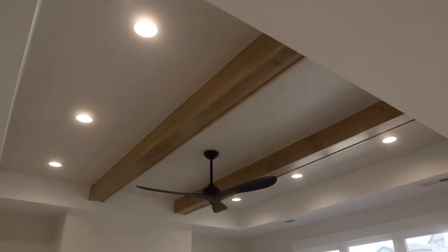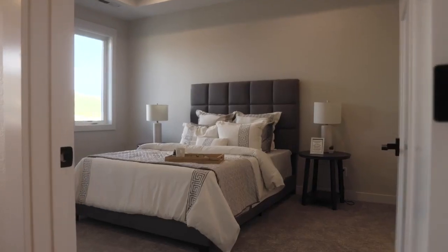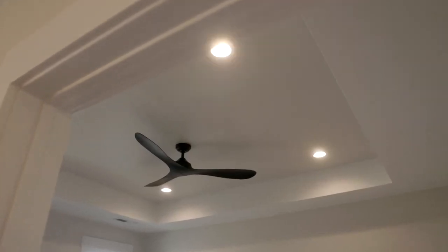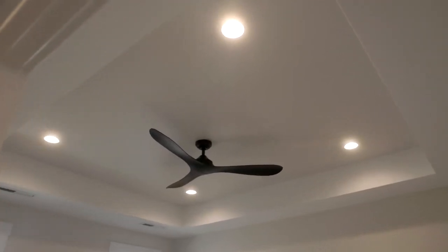Now we're standing in the primary bedroom. Tell everybody a little bit more about it. Well, you enter the primary bedroom off of the dining room. This is where the 9-foot ceilings really come into play. It just opens up. You have some decent sized windows that bring in the bright light, and the step ceiling as well is a nice little feature for the buyers.